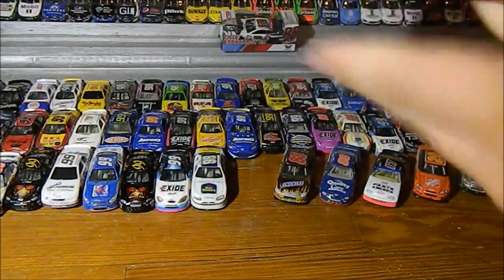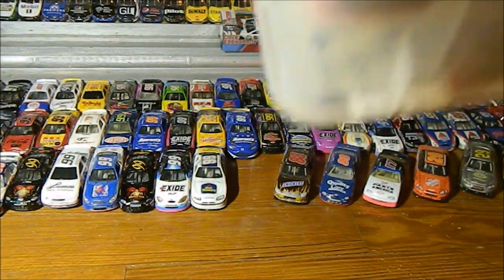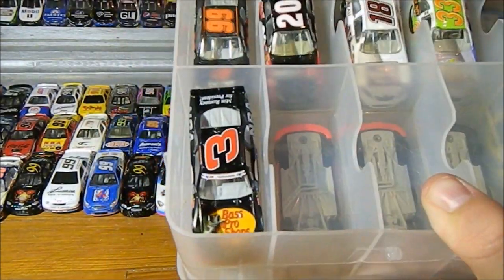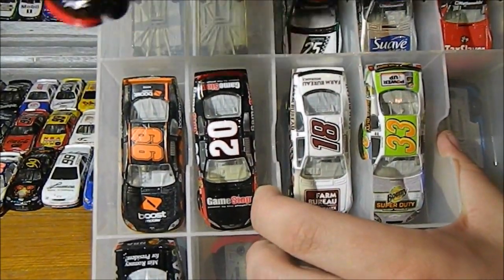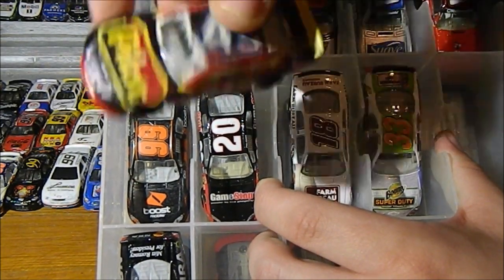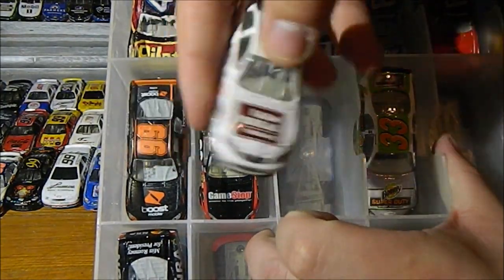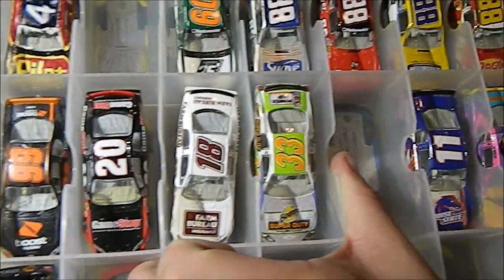And the back side here. Flip over real quick. Got some random cars in here. Austin Dillon. Patriotic car. Pretty sweet paint scheme. Then there's Travis Pastrana. That's a failed career. Michael. It could be Michael Nett. Yeah, I think it's Michael Nett. Joey Logano, GameStop. This is a rare car. I think it's Kyle Busch. It's probably Kyle Busch because he's the Nationwide King.